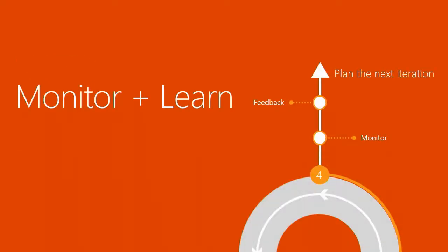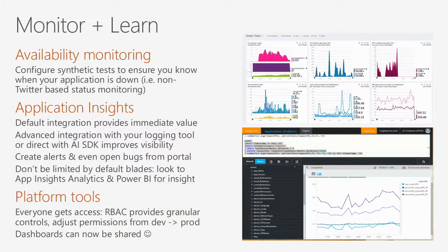Right, so last section we're gonna power through. So monitor and learn. From Microsoft's perspective, this is really all about application analytics. It starts with availability monitoring, right? That really minimum bar where you're pinging your public endpoint every 5 minutes to see that it's still actually accepting requests, right? That's the minimum bar.